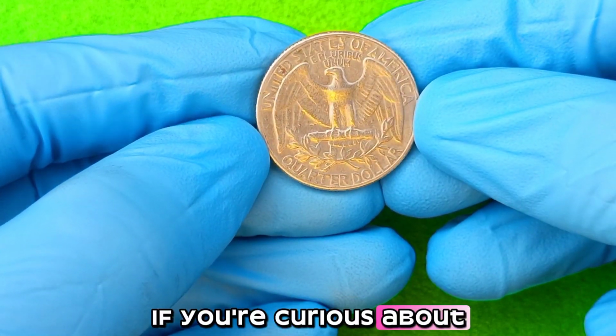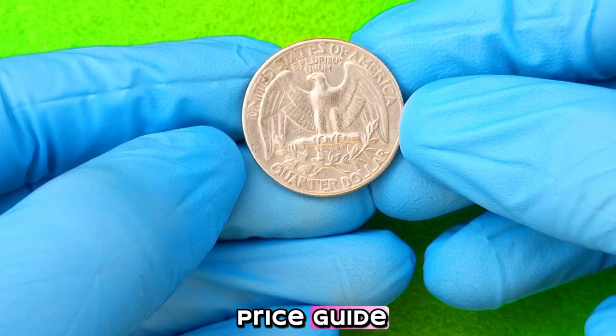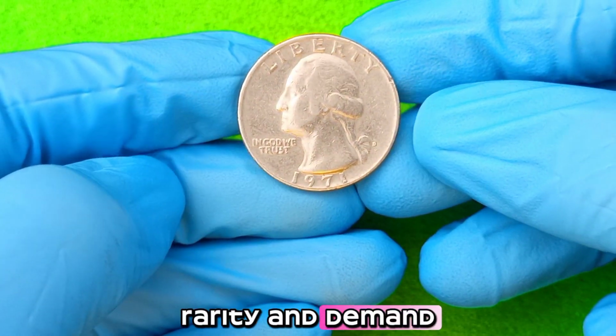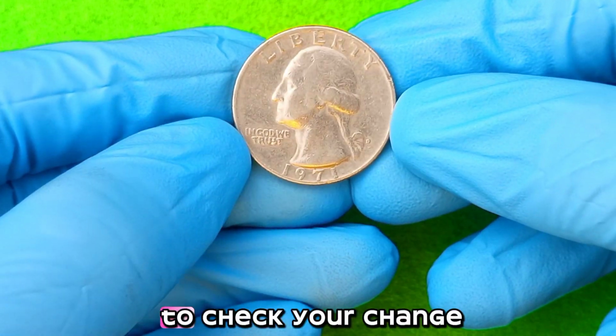If you're curious about the current value of your 1971D quarter, check out a coin price guide or consult with a reputable dealer. Remember, the value can vary based on condition, rarity, and demand, so always do your research. Before you go, I want to challenge you to check your change.